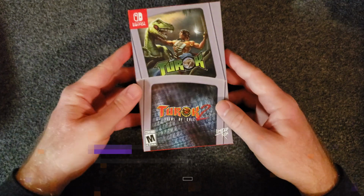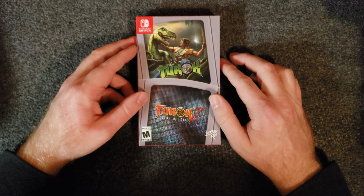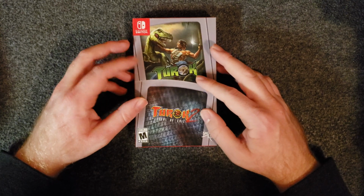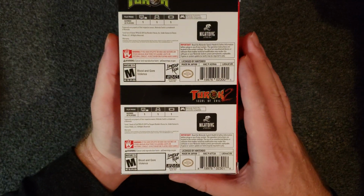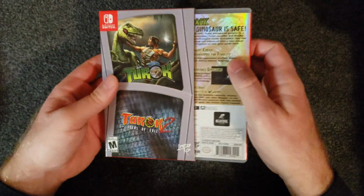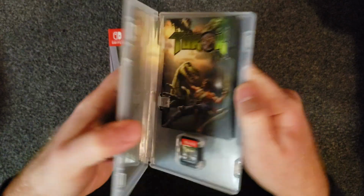At number 4, I really like this one here. I got this pre-ordered from Limited Run, the Turok 2-pack. So I love Turok, and this is a really nice physical. Now I've got these digitally on Xbox. That's where I played them. But I just wanted this as a collector's item, as a fan of the series, as a fan of these two games. Very nostalgic. I love that it has this outer box, and then the inside games are textured and shimmery and really nice. And they've got little booklets.